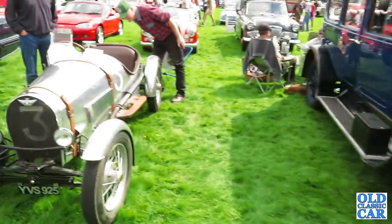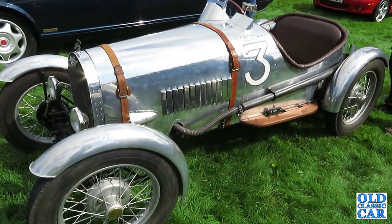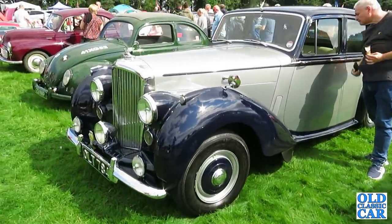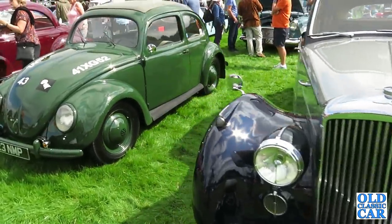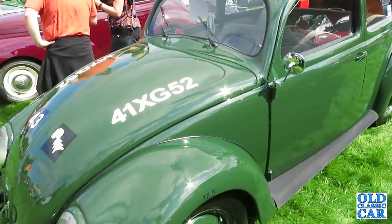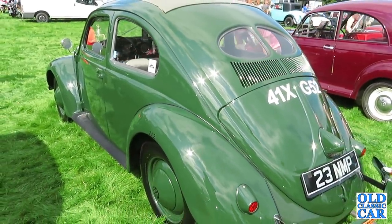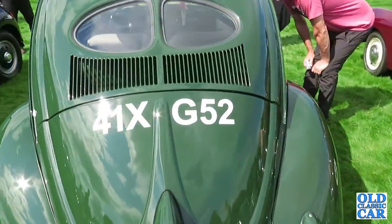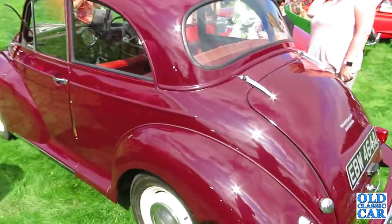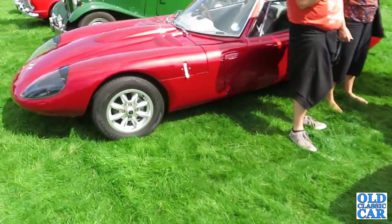Alongside that wonderful old Humber, we've got an Austin 7 Special. Bentley, Mark 6 I think. And here we've got a 1952 Volkswagen Beetle with the split oval rear window. Rare car, this was used by the British military from 1952 onwards. Immaculate two-door Morris Minor 1000, this is for sale if you fancy your own classic car. And Marcos.